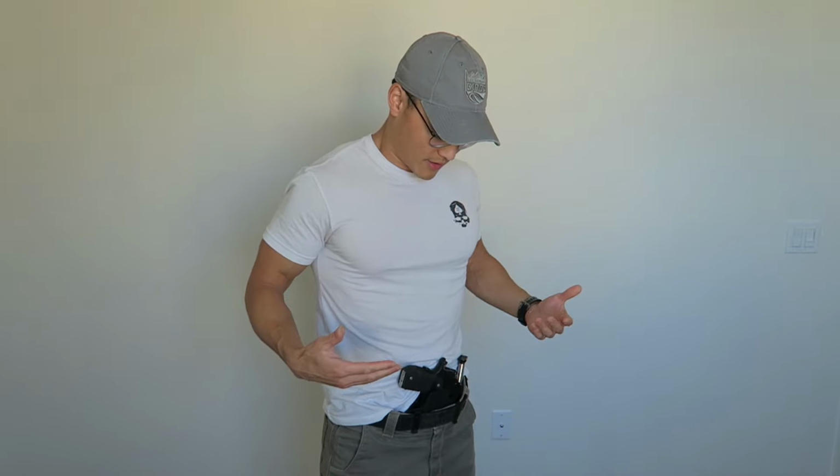The first step in a good draw is going to be clearing your cover garment. So in this case, it's a t-shirt. As a general rule, some people will say that if you are wearing 2 layers, so if I were wearing a jacket over the top of this, you might tuck your intermediate layer behind your weapon, so there's only ever going to be 1 layer covering your weapon.